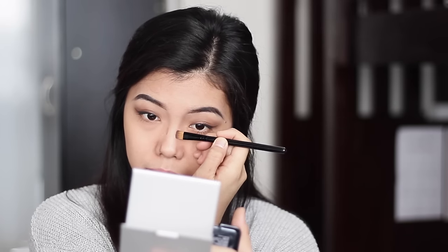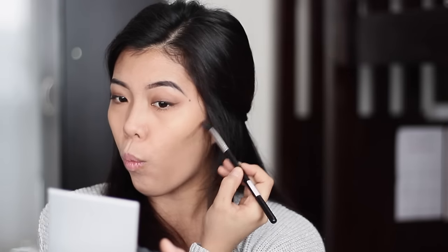Yeah, basically that's for my eyes, and I'm gonna go back to the brow product and use the brown one to contour my nose and my face. I'll try to check if they're symmetrical. I'll go ahead and use again the brown one to contour my face and my jawline as well. It's pretty blendable.